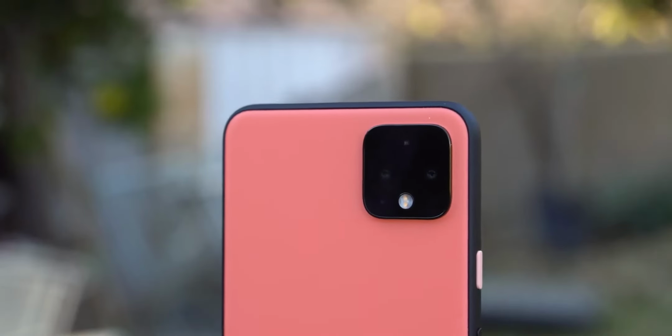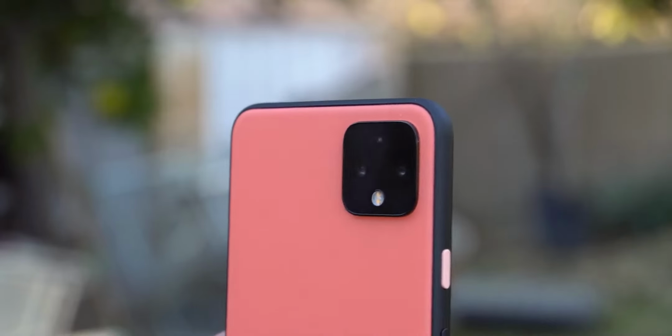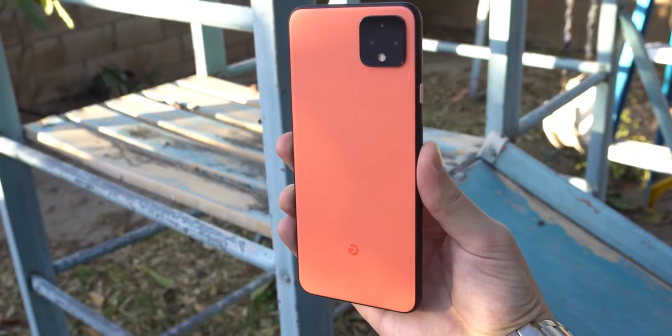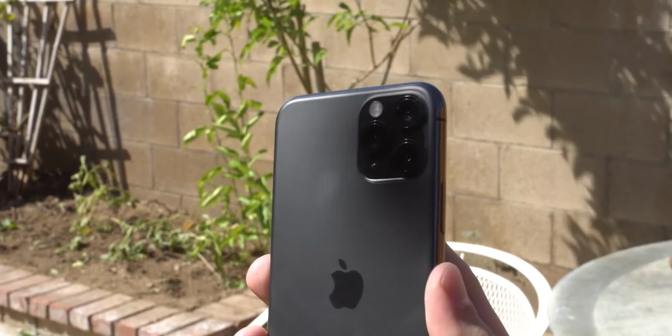The rear cameras are the strongest feature found within the Pixel 4. That's been the main selling point for every Pixel predecessor, and the Pixel 4 doesn't fall short at all when it comes to picture quality. Sure, the physical camera module on the back is controversial, but it could have been a lot worse. Just take a look at the iPhone 11 Pro. The Pixel takes the best photos when compared to any other smartphone.